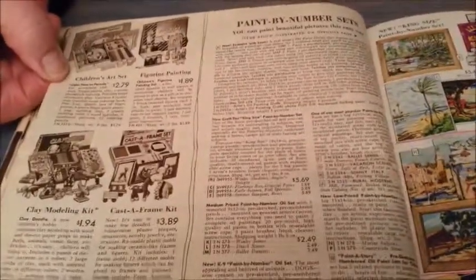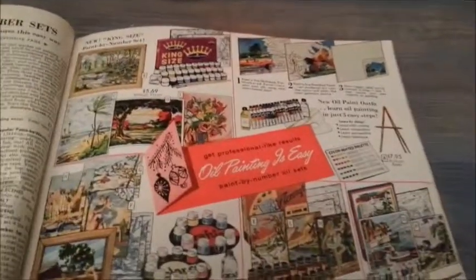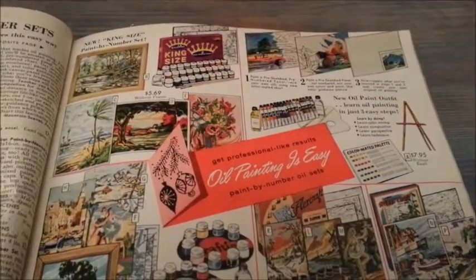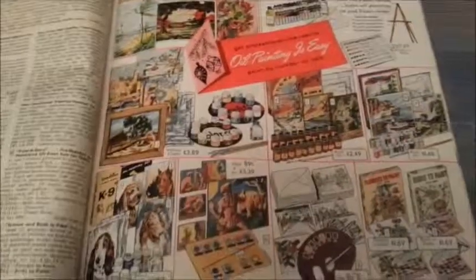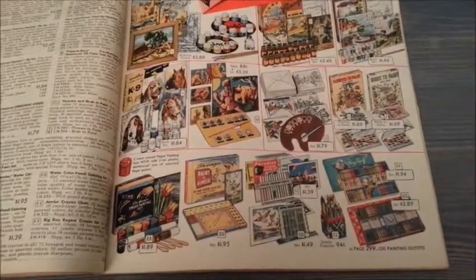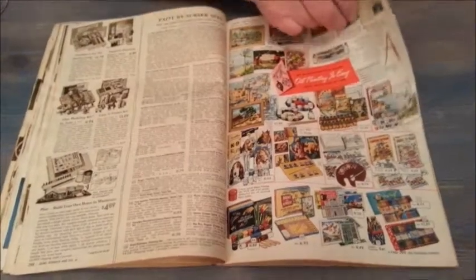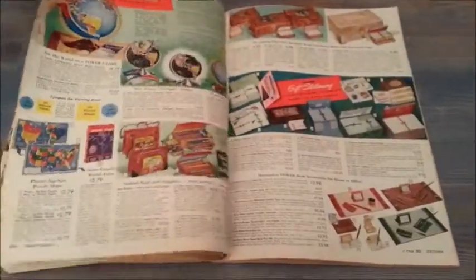Paint by number sets, those have actually come back again, which I've been very excited about. Although not that I bought any to paint, because I was never very patient as a child, and I probably wouldn't be much more patient now. I know myself. But I think it's neat that they brought them back again. But I know for years you did not see them. You couldn't buy them.